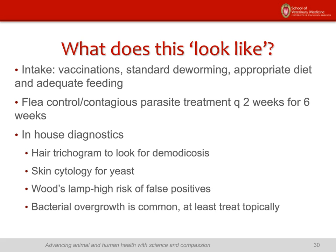When in doubt, obviously follow your standard protocol for whether or not you culture. And then bacterial overgrowth is common. It may not be possible to treat every dog systemically. I'm not suggesting that every dog be given a prophylactic course of antibiotics, but at least treat topically. Because when these animals come in with the scaling, you don't exactly know what the cause is, but with parasite control and topical therapy for bacterial and yeast combination products, you can remove parasites off of your differential list pretty quickly, and infections.